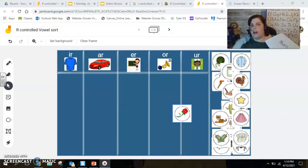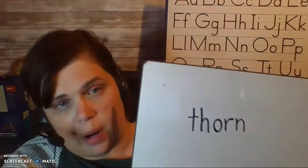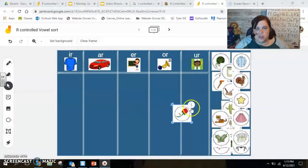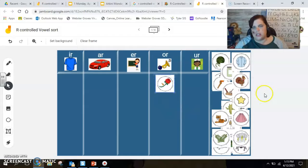So even though I don't have you recording these anywhere as far as your writing goes, my expectation is that you are writing each word, trying to figure out what the R-controlled vowel is, and then you're either gluing or dragging that picture into the appropriate column. So my students would grab thorn and put it into the OR column, okay?